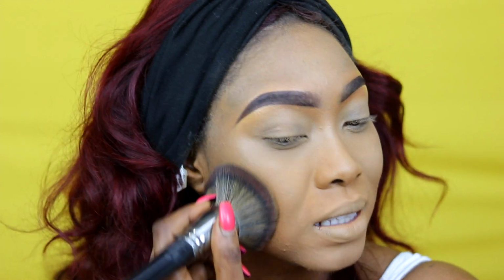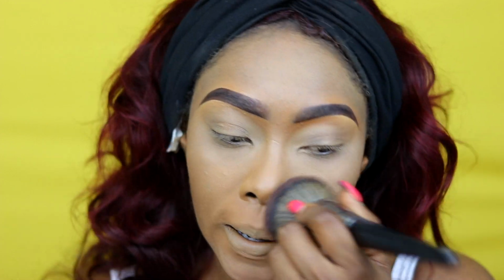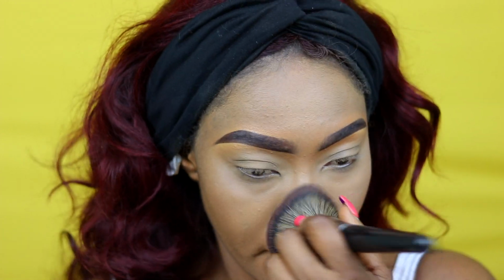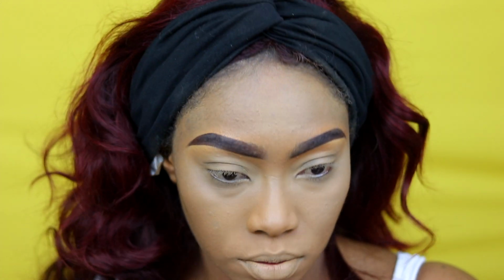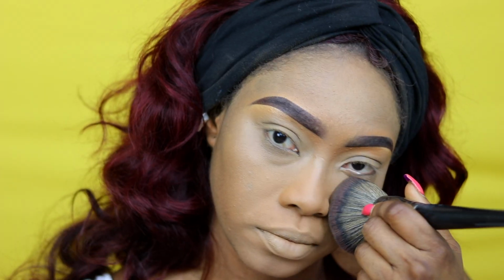And when you are using your powder, remember that you are patting your powder onto your face. You are not swiping, you are patting like so, so it's entering your skin. Can you see? We already have a good face. We can just leave the house like this. Yes, we can leave the house. Alright?